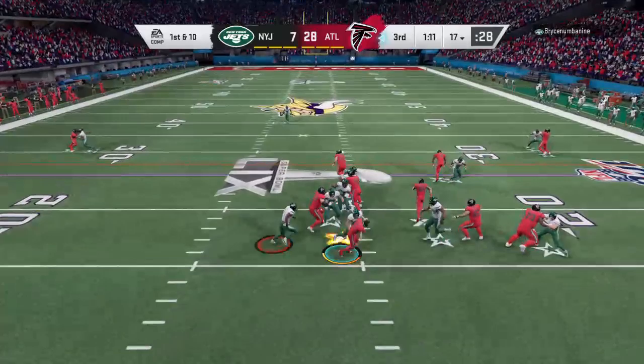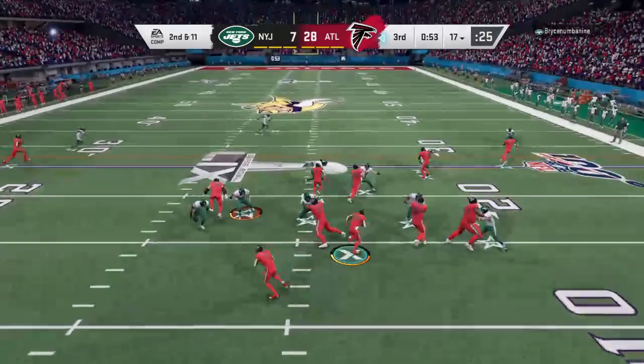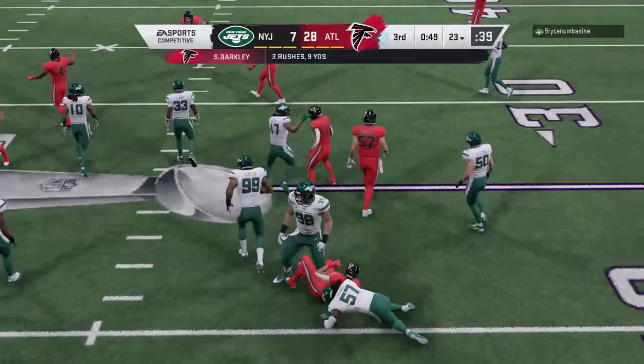They'll start out here with the option left. And he goes nowhere. He'll lose yardage back at the 17. That's going to go as a loss of a yard, and it'll be second down. On second down, here's Barkley. And good yardage as he gets this one up to about the 23.